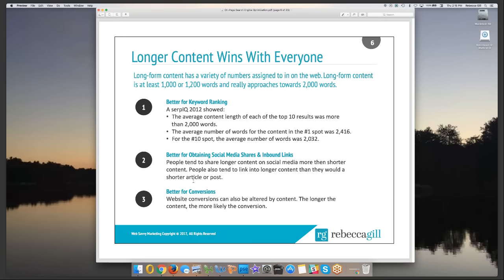So here's another data point that I like to give people: longer content wins, and it wins with everybody. When you look at the top 10 results on Google in today's world of SEO, it is not 300 words. I know that there are plugins that will give you a green light for 300 words, and that was great 15 years ago, but it doesn't apply now. I love Yoast, and I'm not quite sure why they haven't changed that yet, but 300 words isn't going to get you on page one, because you're competing with content that is 1,500 or 2,000 words. You can see from these metrics that the average number of words for content in the number one spot is 2,400, and for the number 10 spot, it's 2,000.